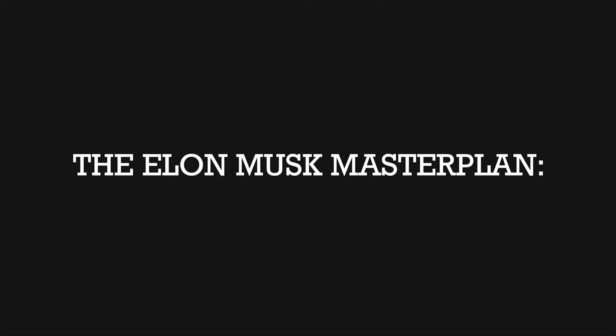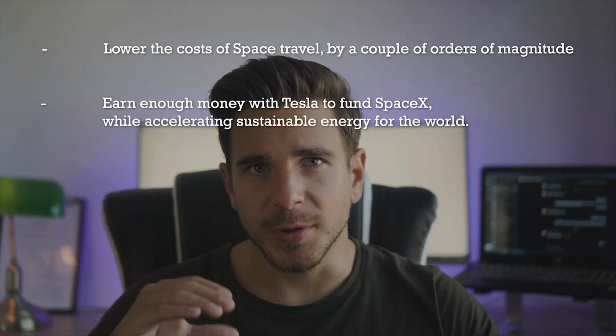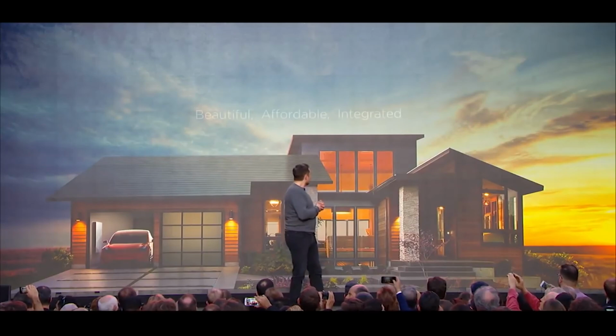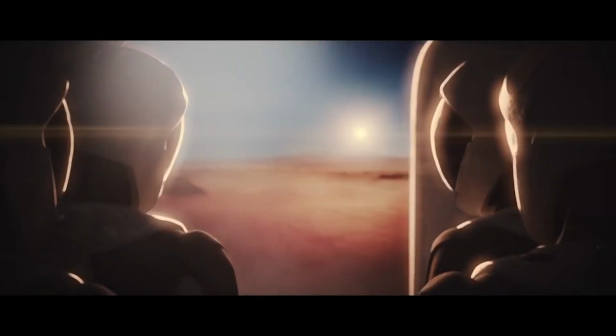Because building electric sports vehicles is just a very small part of this way bigger plan. And the Elon Musk master plan is as follows. Lower the costs of space travel by a couple of orders of magnitude. He's doing this with SpaceX. Earn enough money with Tesla to fund SpaceX while accelerating sustainable energy for the world. Make humanity a multi-planetary species by colonizing Mars. He's doing this with SpaceX, or at least that's the plan.